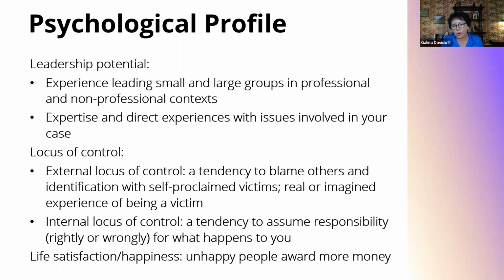Internal locus of control, people who tend to assume responsibility whether or not it actually belongs to them. Those are the kind of people who blame themselves, even though it's clearly somebody else's fault. Those people are great for defense. And that is something to think about.